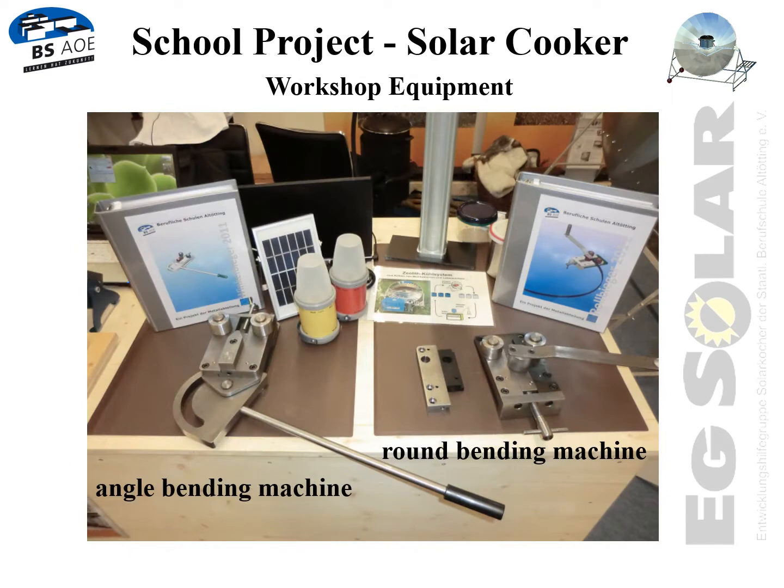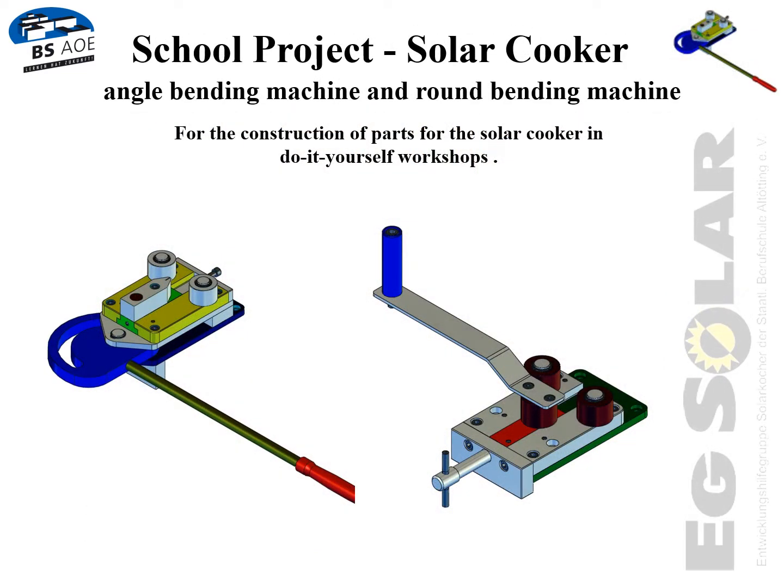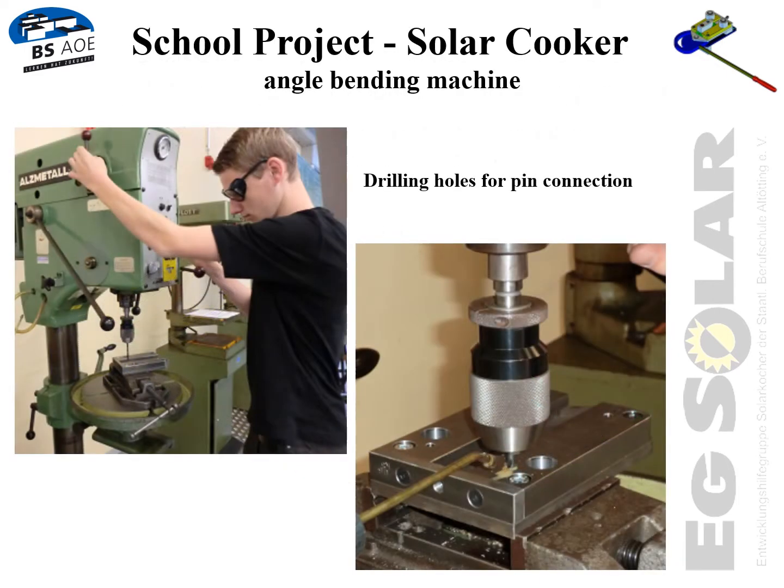Because angle benders and round benders are expensive pieces of equipment to buy, we decided to involve the students of our metal department in developing and manufacturing them as part of a practical and theme-based course. Here you can see the construction drawings. And on this slide, there is one of our students carrying out one of the production steps.